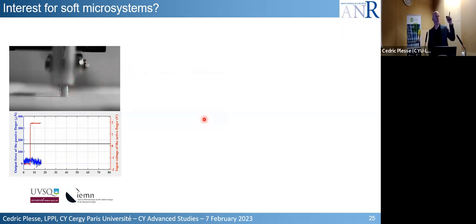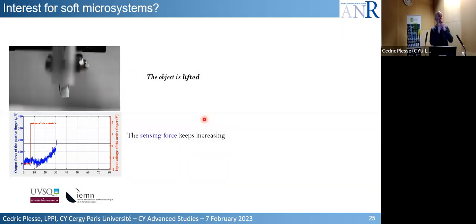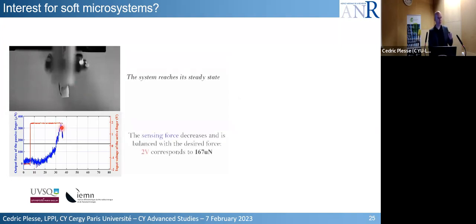So 1 finger will be electrically stimulated and will bend, and the second one will simply record a potential variation and behave as a sensor. And when you apply the voltage, the actuator will press on the object, and the object will be pressed against the sensing finger. Then you can see the sensing signal here in blue increasing, meaning that the pressure is here.